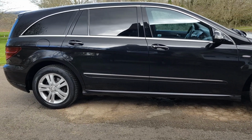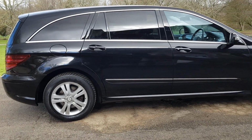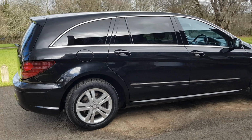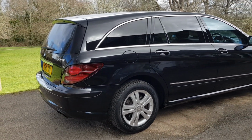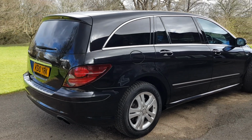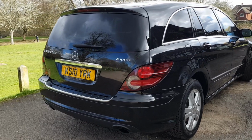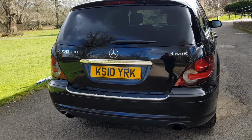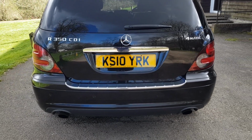What else to tell you about the car? In terms of spec, it's got a sunroof, it's got Distronic or radar assisted cruise control. Really rare option, but fantastic how it works. You've got 4Matic suspension, so adjustable suspension on this car, reversing camera, front and rear parking sensors, memory seats front and back, lots and lots of bits and pieces. Now not all of these items were standard on the car, some of them were extras.